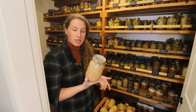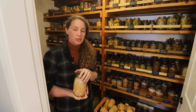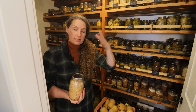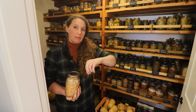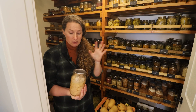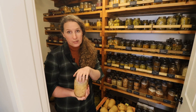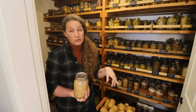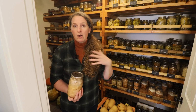So we do raise our own chicken here on our farm, and it costs us around $7 or so a bird to raise all the way from a chick. So that includes the price of buying the chick and then raising it all the way up till it's old enough to butcher. Our chickens, we don't raise organically. We're hoping to this year, but organic feed up here is so expensive, but we do pasture raise them. So they are out on pasture.